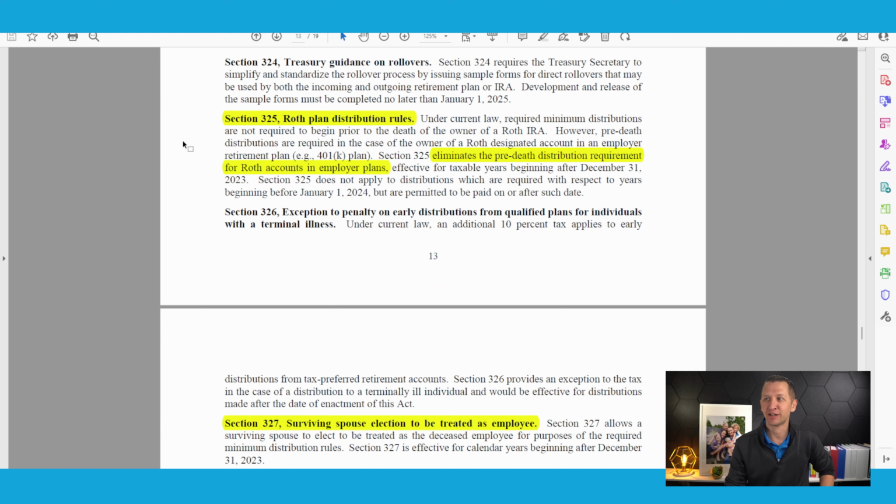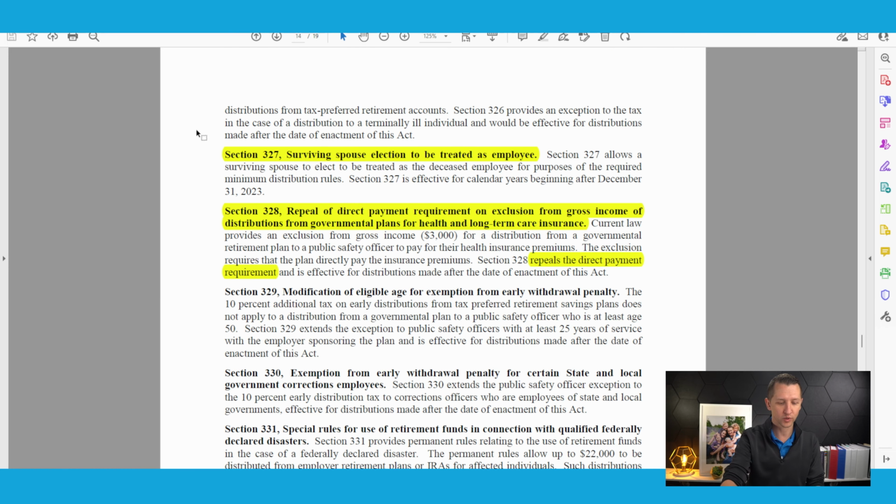Section 325, Roth plan distribution rules, eliminates the pre-death distribution requirement for Roth accounts in employer plans. So this is going to be for those that have a current workplace plan. They are subject to RMDs for the Roth account if you have a Roth 401k. So now that's being eliminated, which puts it on an even playing field with Roth IRAs, which don't have RMDs, required minimum distributions. So now Roth 401ks are just like the Roth IRAs. So you don't have to worry about rolling that Roth 401k over to a Roth IRA to avoid the RMDs out of your Roth 401k. Even though it wasn't taxable, you still had to take the money out. So now that's gone.